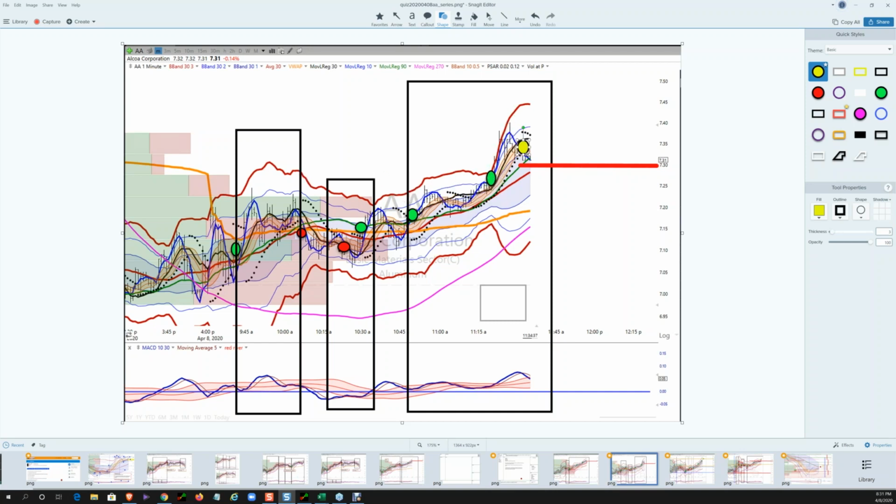and now by this time on this pullback, I like XLB, I like Alcoa, I like US Steel at this time. So at this point, I just lock in my gains here, and I'm just going to wait and see whatever is going to happen. So those 2 positions plus this move is going to make Alcoa a winner today.